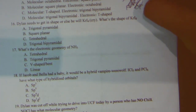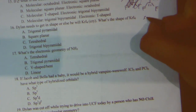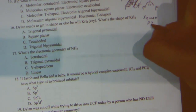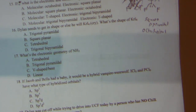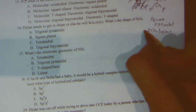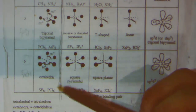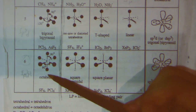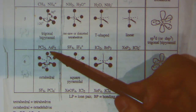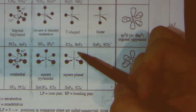which is what shape? This is square pyramidal. And it's also octahedral. But which is which? So electronic geometry is going to be this one. Why? During electronic geometry, we're treating the electrons as if they are actual atoms. So if you notice on here, each of these black dots represents different atoms attached. Electronic geometry is like saying that this atom is like an electron. However, molecular geometry is taking into account that these lone pairs are here.